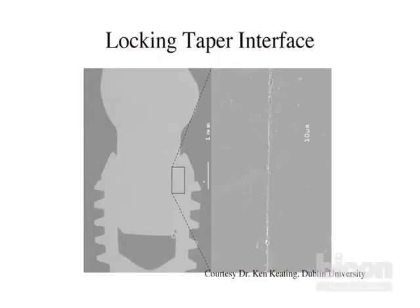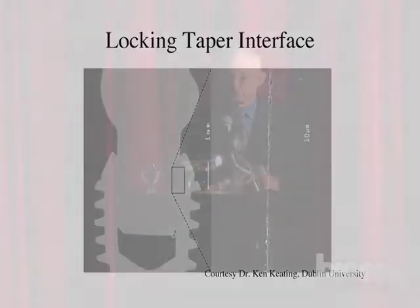And this is what these look like. These slides are courtesy of Ken Keating at Dublin University, who's done a good bit of work on the locking taper. And you can see on the right-hand side of that slide, that blow-up of that rectangle, just what these 2 surfaces look like. They're slightly irregular, but they are in intimate contact, almost 100% contact between the 2 components, or very close approximation. It's actually 0.5 microns or less. And this intimate contact is what prevents any movement of the 2 pieces vis-a-vis one another.